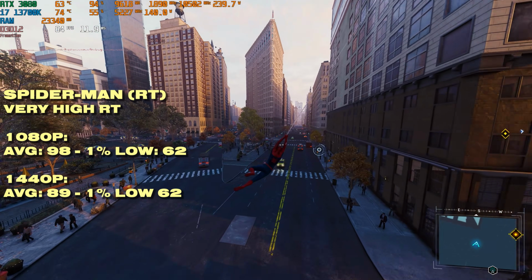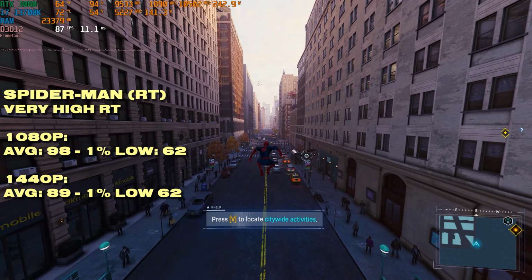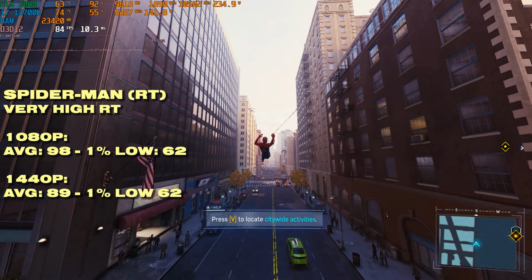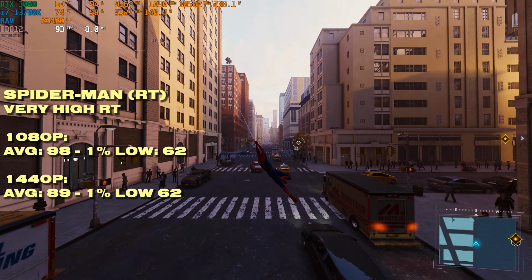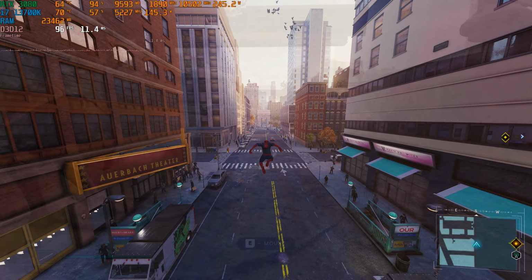Yes, 1080p does seem to be a bit CPU bound, as ray tracing does add a bit of load onto the processor, and this is what we can see here, as 1440p ray tracing definitely does seem like the sweet spot, and I certainly recommend enabling ray tracing on a 3080 in this game.